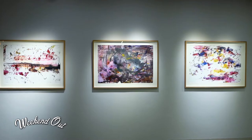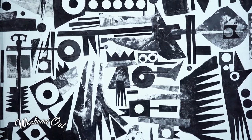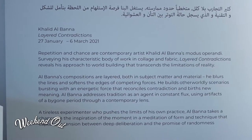Welcome to the exhibition of Khalid Al Banna. The exhibition is called Layered Contradictions. What we're going to look at today is a few different bodies of his work that show you the contradictions that are present in his works. His primary mode of work is collage.